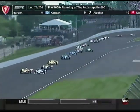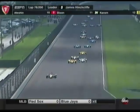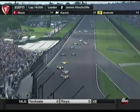Hinch makes a move. It looks like Carlos Munoz is looking a little racy as well. So is Tony Kanaan, Joseph Newgarden. They nearly go side-by-side in the short chute. Hinchcliffe with a 10-car advantage out of 2. As the sun starts to peek out, it dances off that gold accentuation of James Hinchcliffe's machine.